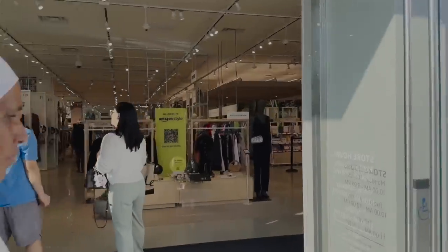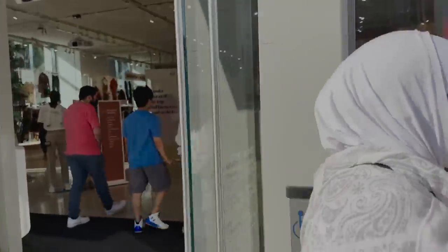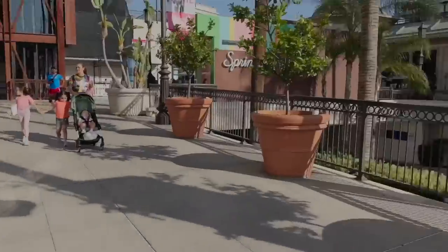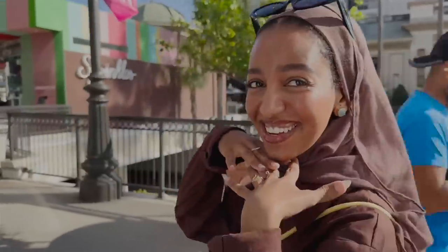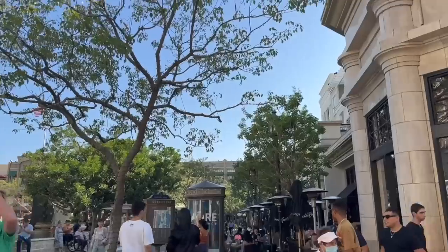There we go. An Amazon style store, that's so cool. Ooh. Oh, wait, that's actually so cute. Maybe we can film like a quick TikTok on that. We should. Yeah, that'd be cute. Oh my god, the depth of field in this. That looks pretty.